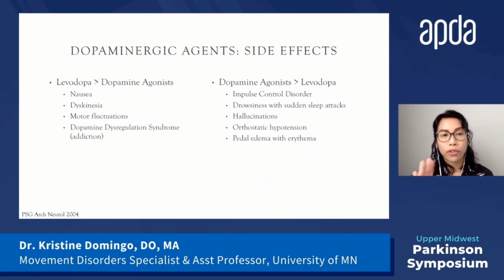And that's something that you wear for 24 hours. So side effects, I just wanted to compare levodopa with dopamine agonists. So levodopa is more so associated than dopamine agonists to cause nausea, dyskinesia, motor fluctuations, and a condition called dopamine dysregulation syndrome. And so this is akin to being addicted to dopamine.